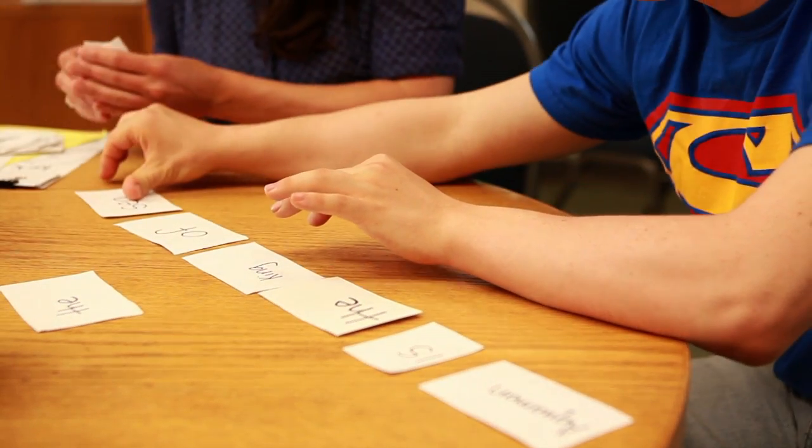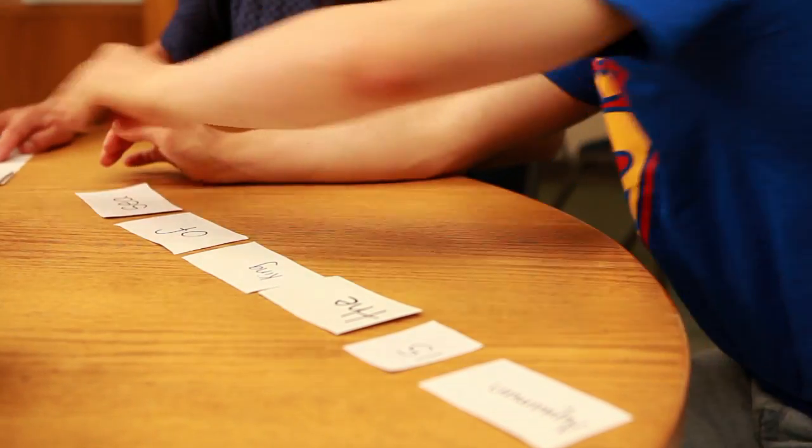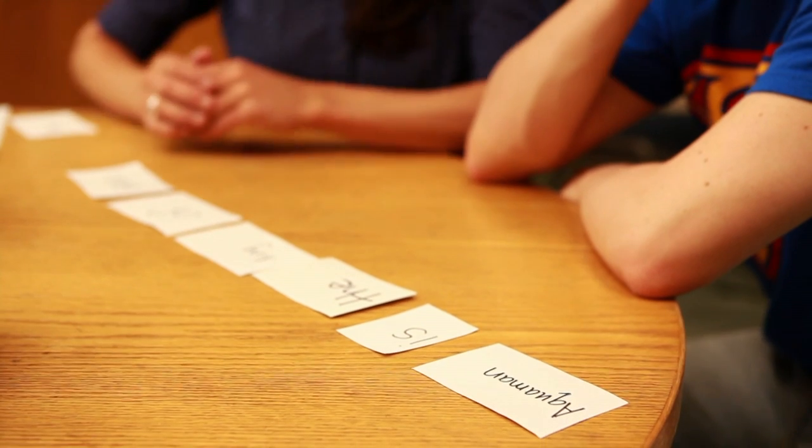Okay. Over time and with practice, this leads to more independence and creativity in sentence construction.